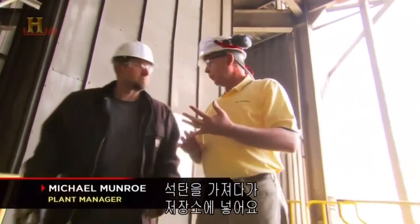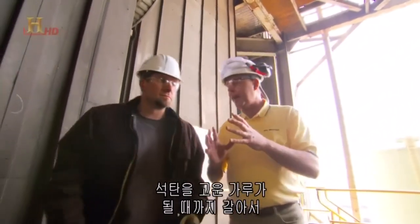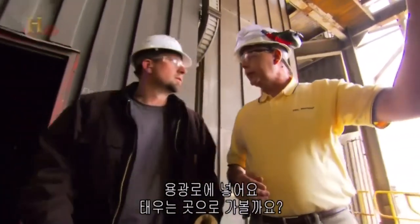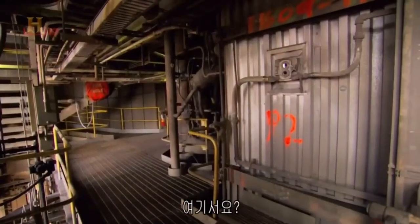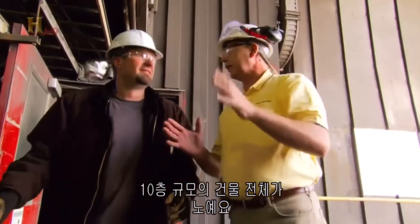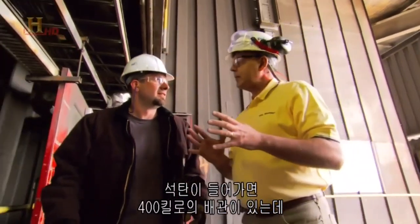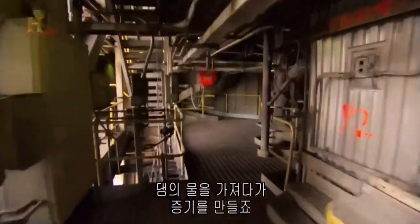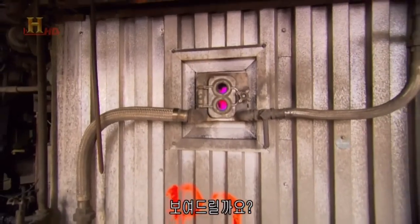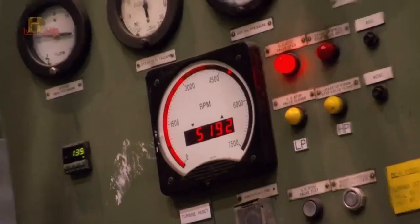We take that coal, put it into a silo for storage, then we grind the coal to a very fine powder, and then we blow it into the furnace. Would you like to see where we burn it? You burn it right here? This entire building, about a 10-story building, is the furnace. And the coal goes in. We have about 250 miles of tubing where we have water in the tubing and we make steam. Would you like to see inside? I have a feeling you're gonna show me, so yeah.